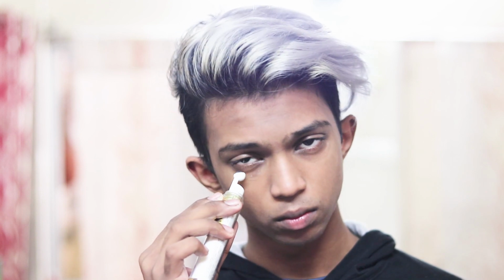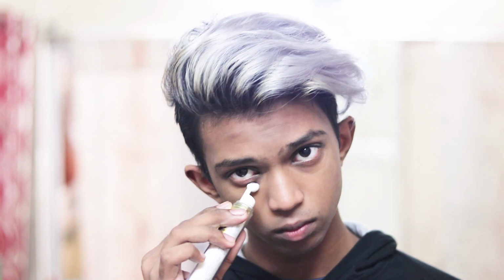After that, I apply eye cream and eye roller on my eyes so that the area under my eyes looks fresh at all times and it doesn't have those unattractive black baggy spots. It looks horrible, so I always like to keep the area under my eyes looking fresh.